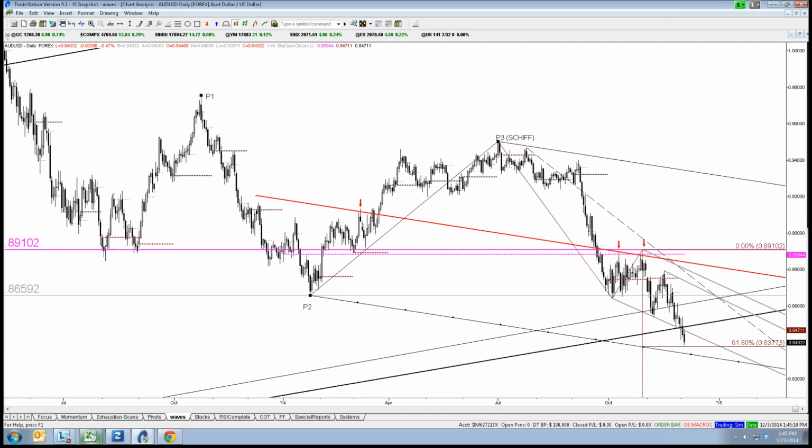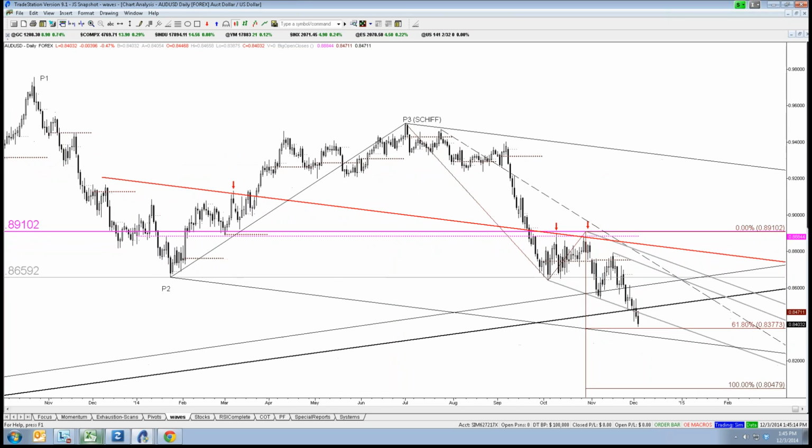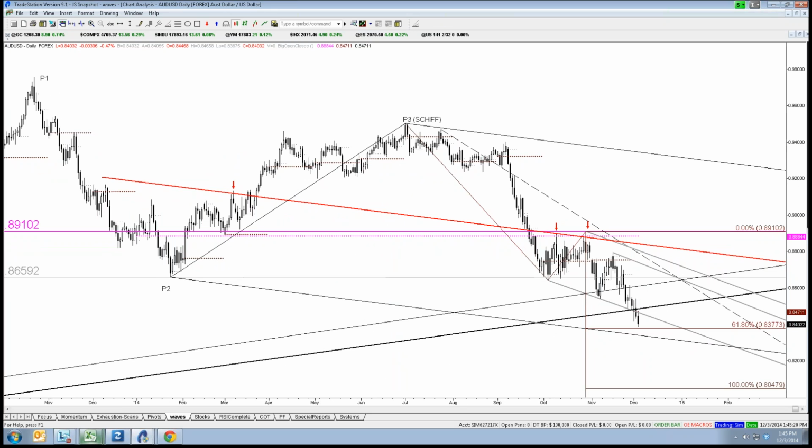And why would you necessarily pay attention to this? Because you can see the median line cuts through some very important levels, right? It cut through highs up here, a high here almost to the tick, spiked above it here at the end of October and then came off hard again.